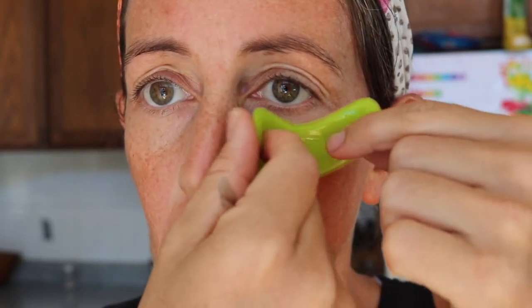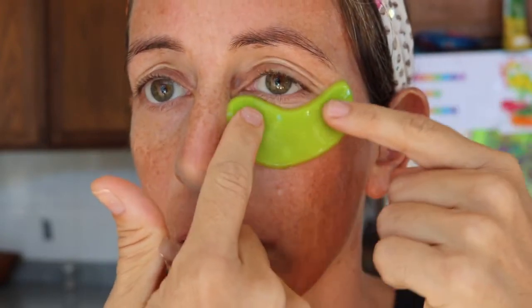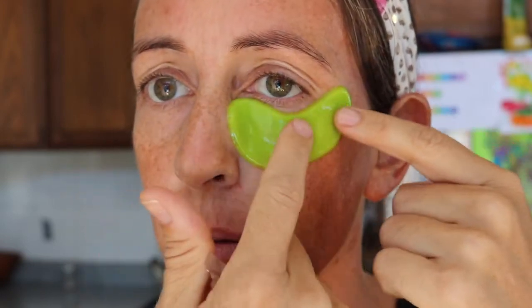They work really well. Caffeine is one of those things that they call a vasoconstrictor, meaning that it causes blood vessels to constrict. So that's why you see it so many times used in eye creams, because people are trying to combat dark circles. They smell really good too.